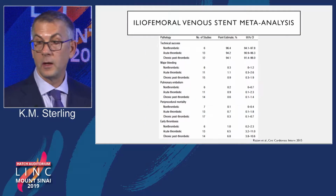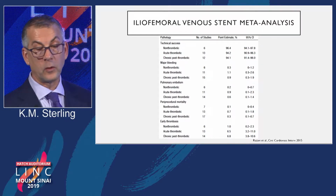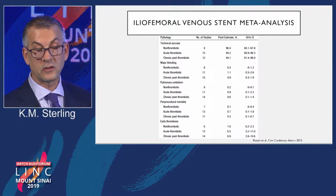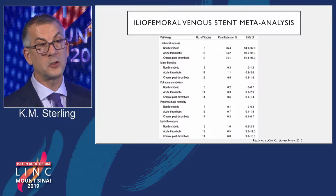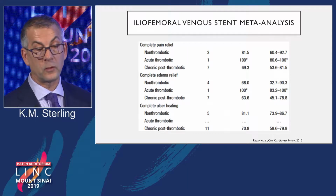Mahmoud, who's sitting here, had a nice meta-analysis that he published where there was excellent technical success in 30-plus studies, in all different disease states. So this looked at the non-thrombotic iliac vein lesion, it looked at acute DVT lesions and chronic DVT patients, with significant pain relief.